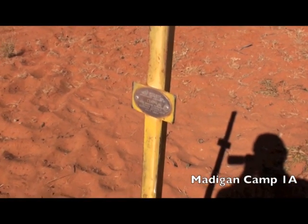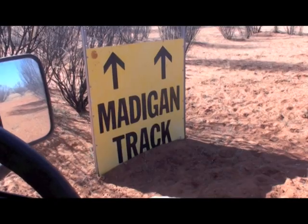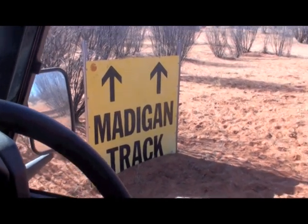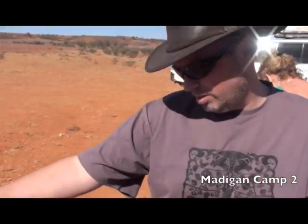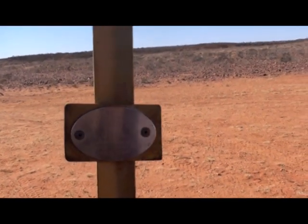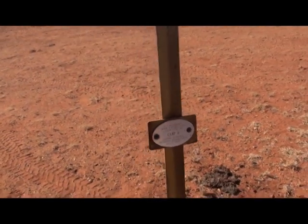Made it to 1A. Yeah, nice sign, Madigan track. We might follow it. We just made it to Camp 2 and it's bang on midday, so 3 hours from camp, and we've done 3 camps already. So Camp 2 here, come and have a look at the sign. It says CT Madigan 1939 Expedition. Location of Camp 2. Owen and Carrera Outback Adventures, July 1994.